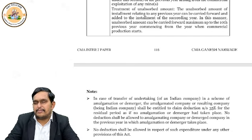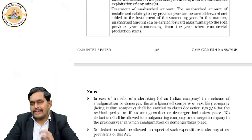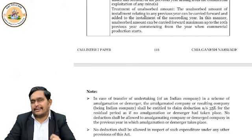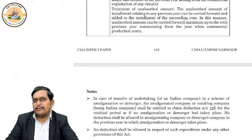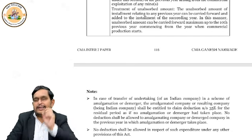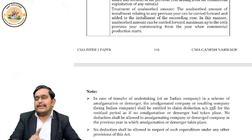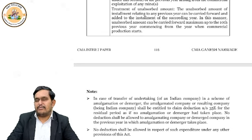If income is insufficient, treat it as unabsorbed balance and claim it in the next year, but not beyond 10 years. In case of amalgamation, the balance period of deduction can be claimed by the amalgamated company. In case of demerger, the resulting company can claim deduction for the balance period. Once you claim deduction under 35E, no deduction under any other section. If you remember this, that's enough.